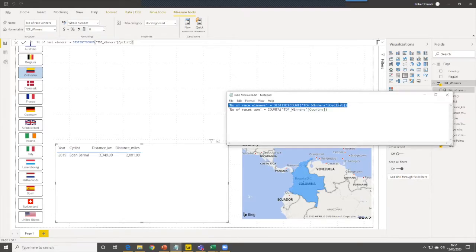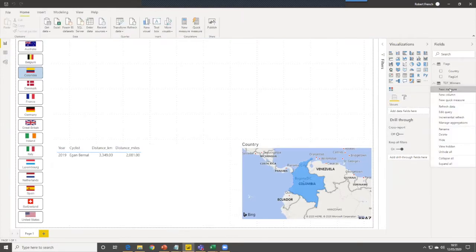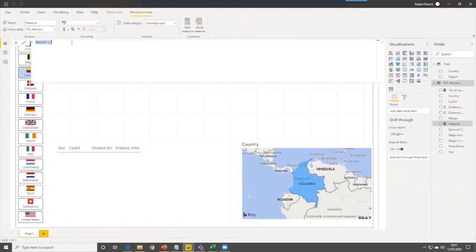Another one I'm going to use, and if you look this up, you'll see a full explanation on the internet, is this one here. I'm going to add another measure. Okay, fantastic. And this one is just going to count the number of countries, distinct countries.